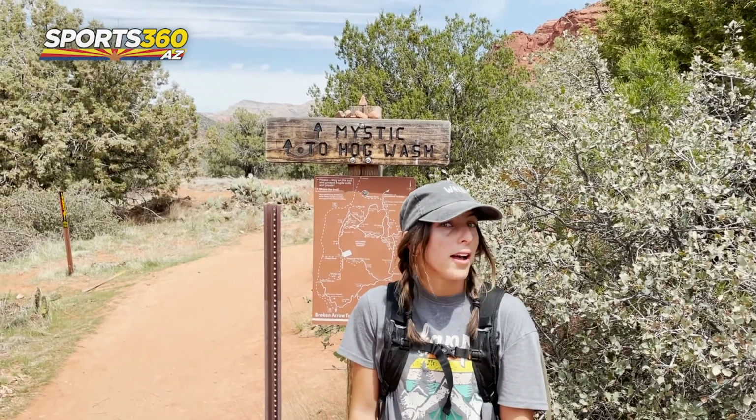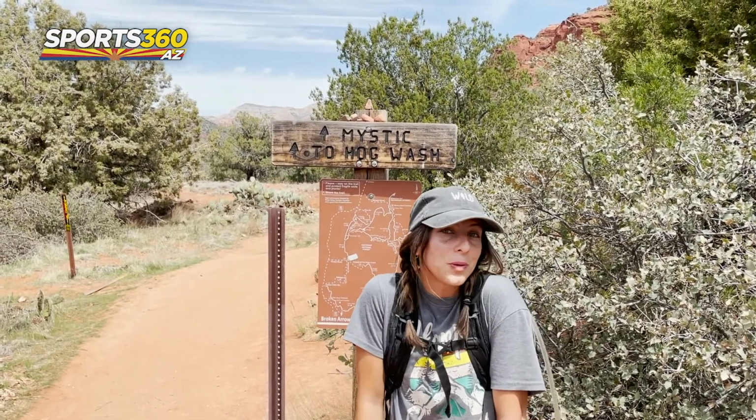If you come to Sedona, this hike is an absolute must. It was so much fun, and since it's a loop, you got views of absolutely everything that you want to see when you come to Sedona, but you have to download that All Trails app because we did get lost a few times, but even getting lost was totally worth it.